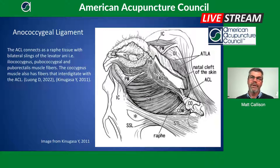All right, so then you have to the left, almost in the middle of this image, the LA, so that would be your levator ani. So those fibers right there are going to be your pubococcygeal, your puborectalis, and your iliococcygeus, like I said, which interdigitate with the ACL where Du 1 is located. All right, let's go to the next slide, please.